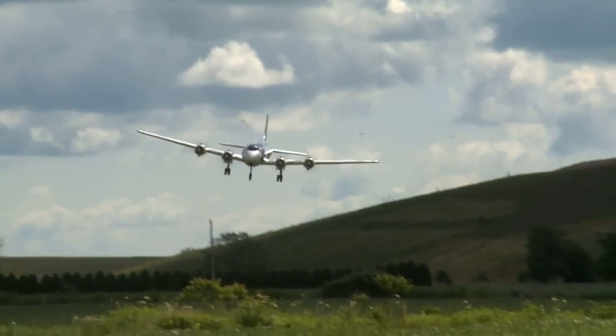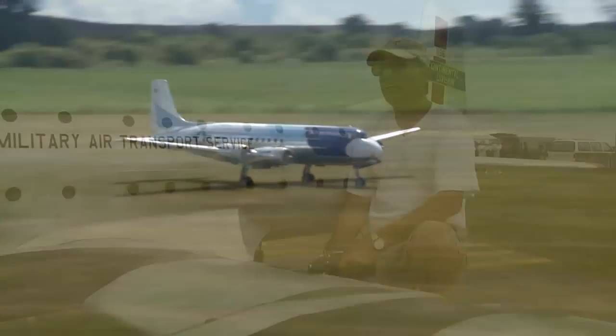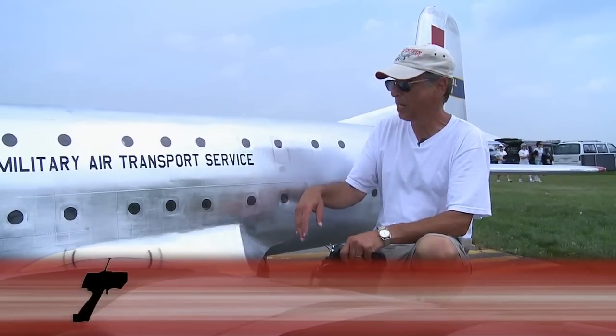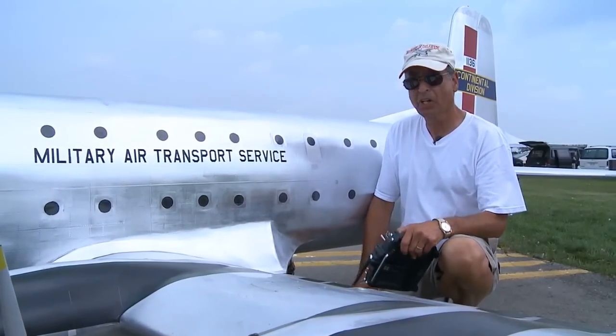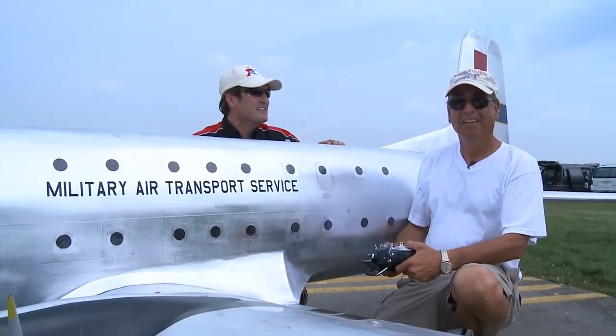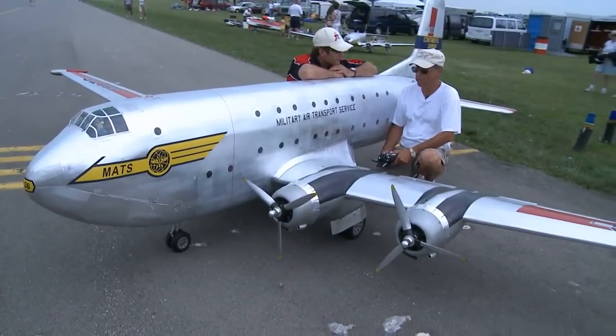Are you going to be adding a little bit more right aileron here? Beautiful touchdown. Hey, Nick, I'd like to have you take a look at my plane. This thing is massive. You've seen the size of his planes. Well, how many feet is this thing? This is about 12 and a half feet long.